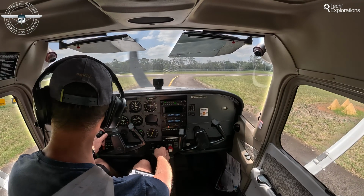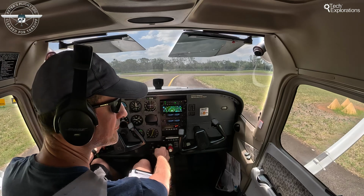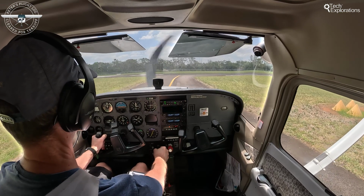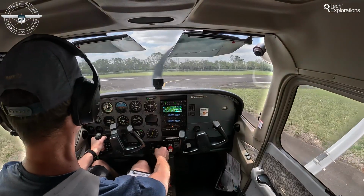Camden Tower, Juliet Bravo Charlie, holding point Alpha, runway 06, ready for solo circuit. Juliet Bravo Charlie, Tower, cleared for takeoff. Cleared for takeoff, Juliet Bravo Charlie. Alright, T's and P's in the green.